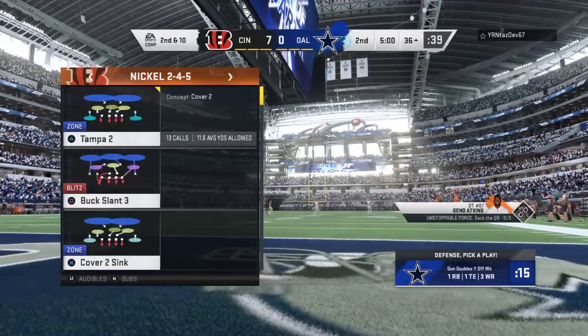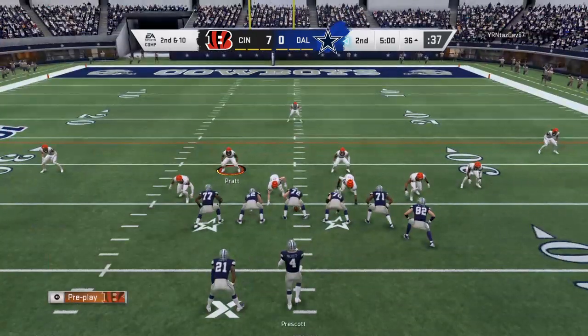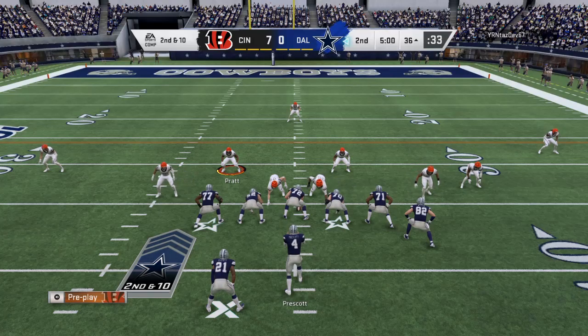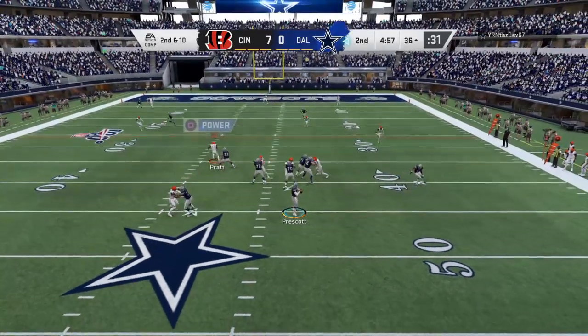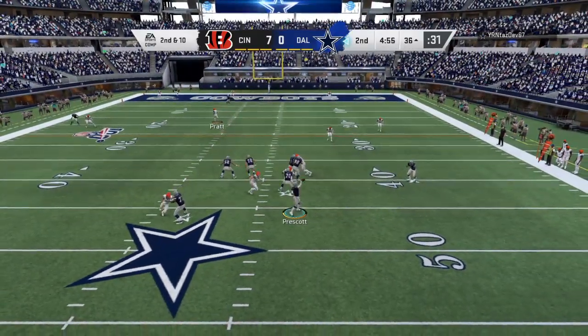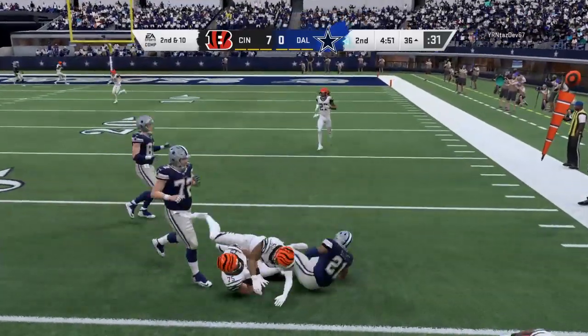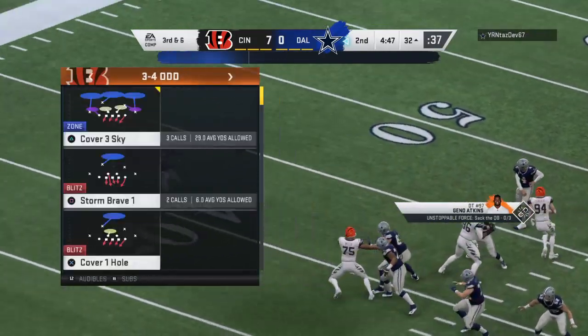Started the 2nd quarter, and it's the Cowboys in possession as they've got it with a 2nd and 10. Hey, tight end's right. Watch tight end. We're going to 53. Watch the edge. Off play action to Elliott. Here's Prescott. And that's Elliott, complete. And down right around the 32-yard line, 4 yards on the pickup.